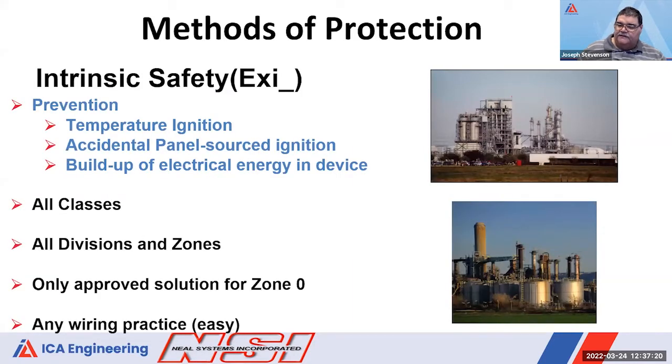So as Shane said, there's temperature ignition, panel source ignition, and buildup of electrical energy. The good part is that intrinsic safety will work with all classes, all divisions and zones, and it's the only solution approved for Zone 0.